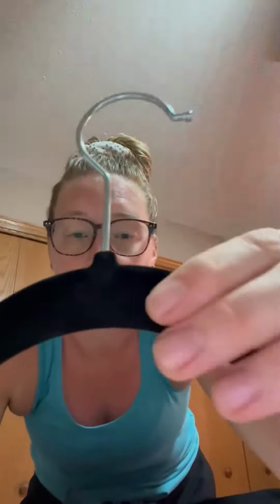You can kind of see they're velvety. I actually really like these because they really hold the garment on a lot better than the plastic ones. So I've got this sweater here. You can kind of see, it just sits on there nicely. The sweater doesn't fall off or anything.